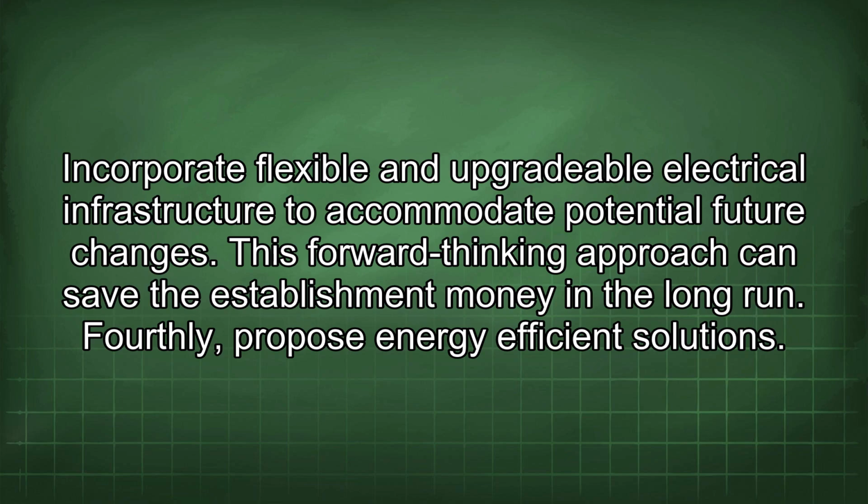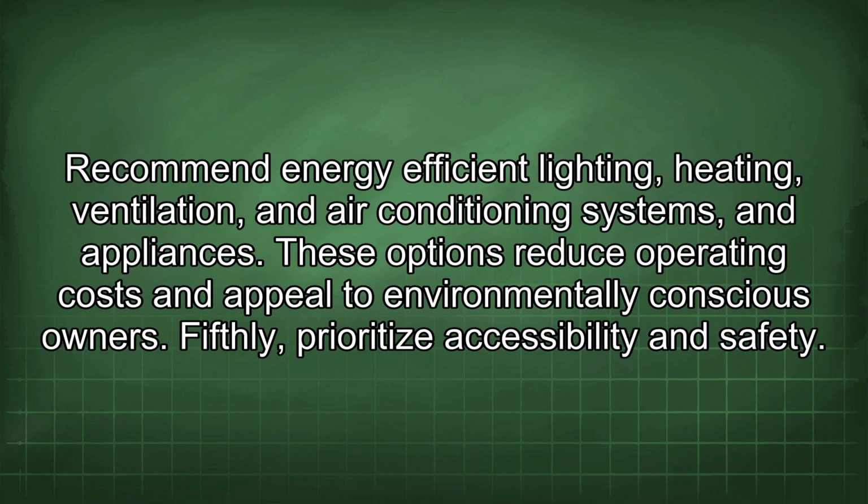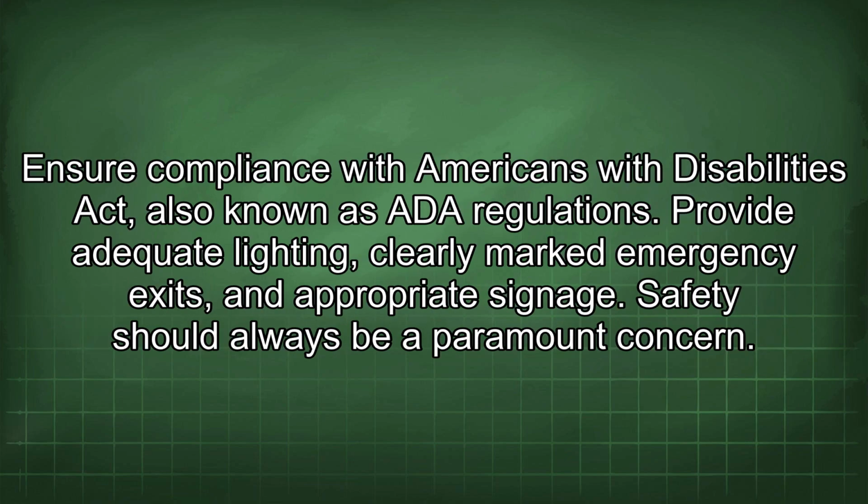Fourthly, propose energy-efficient solutions. Recommend energy-efficient lighting, heating, ventilation, and air conditioning systems and appliances. These options reduce operating costs and appeal to environmentally conscious owners. Fifthly, prioritize accessibility and safety. Ensure compliance with the Americans with Disabilities Act, also known as ADA regulations. Provide adequate lighting, clearly marked emergency exits, and appropriate signage. Safety should always be a paramount concern.